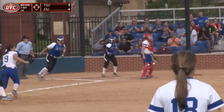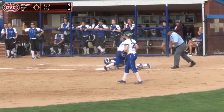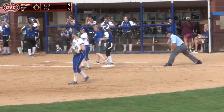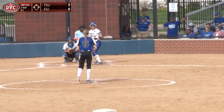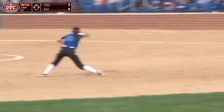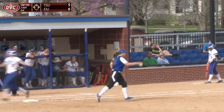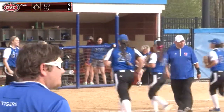And that's a line drive past the third baseman. And another runner coming in, and a runner going to third. So making their way home. Grounds that one there to Bailey Odell, who throws it to Amber Tenez. The routine play. Getting the third out of the inning.